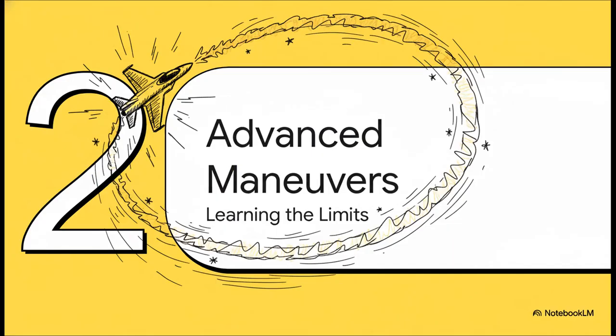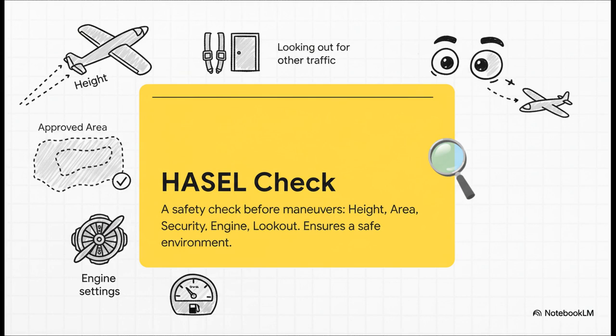All right, let's get off the ground. Once a pilot gets the hang of just flying straight and level, the training really ramps up. This whole next phase is about pushing the airplane to its limits, on purpose, so you can develop a real feel for how it behaves when things get unusual. But before you intentionally stall an airplane or put it into a steep turn, you take a time out, every single time. It's called the Hazel check.